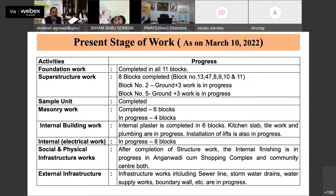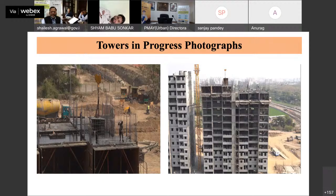Masonry work is also completed for most of the blocks, because once they do the tunnel, they take the tunnel to the upper floor, and at the floor below, they immediately start the masonry work. Once the masonry work is finished, all services in that block, including electrical services, are initiated simultaneously. So these are the pictures, as you can see. See how beautiful it looks here.